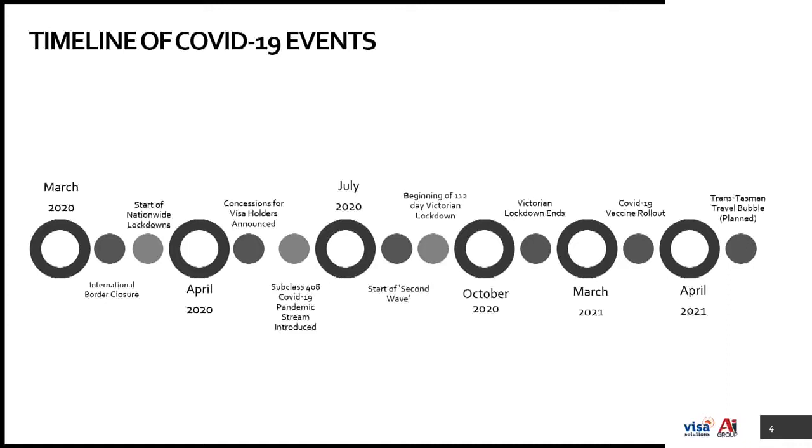And then towards the end of the year and more recently, the government's been talking about rolling out the vaccine and how that will impact immigration and people travelling internationally. And more recently, as of yesterday, they've announced the pathway to New Zealand has been opened with certain conditions. So what will that mean? Maybe you can give a bit more detail on that Trans-Tasman bubble.